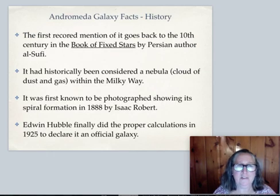Some quick facts. The first recorded mention of it goes back to the 10th century in the Book of Fixed Stars by a Persian author, Al-Sufi. Really interesting if you wanted to Google it. It had historically been considered a nebula, which is a cloud of dust and gas within the Milky Way, for a long time.